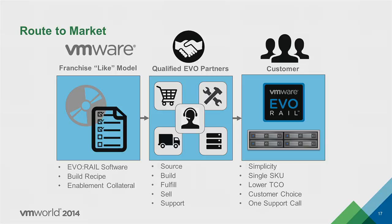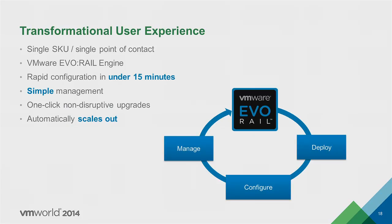So if there's anything wrong with your system, you don't need to phone up VMware and your hardware vendor. You'll end up with a single support call, and hopefully they'll be able to solve all your problems in a reasonable amount of time, instead of being bounced between all of these different vendors. And this is where Dave takes over.